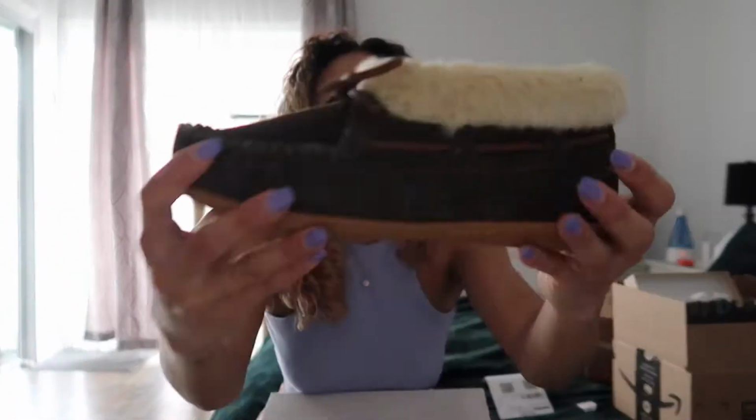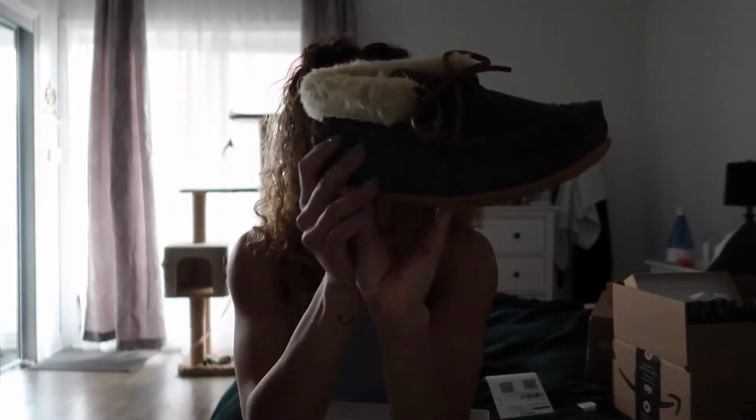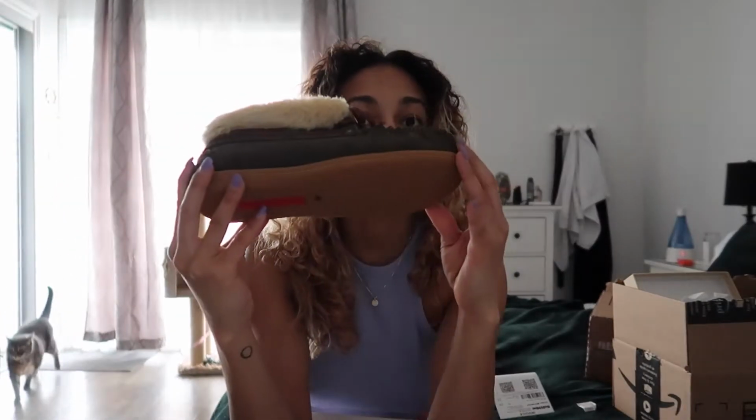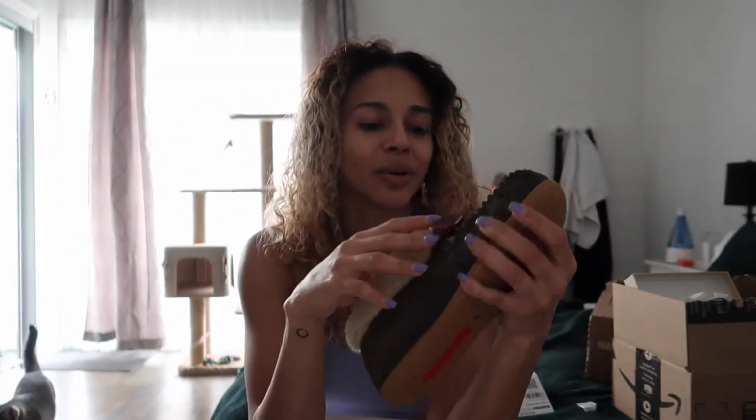Oh, yay! These are my new little slippers. I got them in green this time. My last ones were in black, but I could not find them. So I decided green was the way to go. I'm like, oh, there's things inside of them. Oh, they're perfect. Look at them, y'all. They fit perfectly on my tiny little feet.